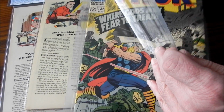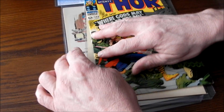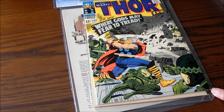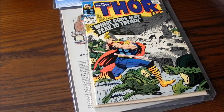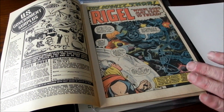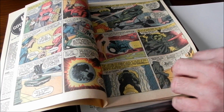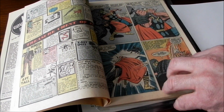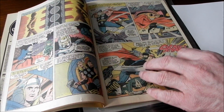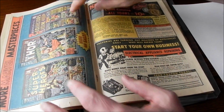Let's see what we got. Okay, that looks real nice. There's one tiny little ding down here in the corner. Other than that, real nice, glossy. It's a little off-white. Pages are nice. Now, this was the white-paged one. Of course, Jack Kirby art, which everybody loves. Is there anybody out there that doesn't like his artwork? And we'll get to the staples. Staples look excellent.